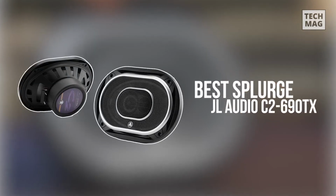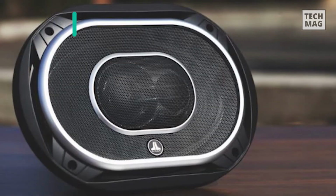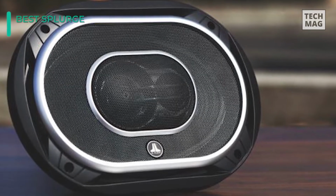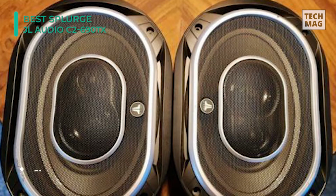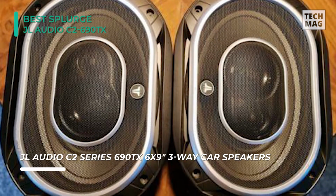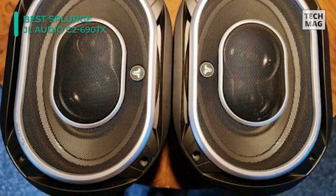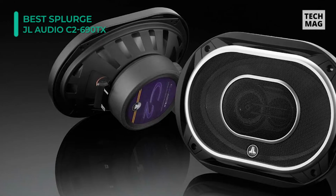JL Audio's C2 speakers produce a great performance at a great price. The C2 690TX is a 3-way 6x9 speaker, so naturally, they're recognized for their great coverage and a full range of sound. But what's great about all JL speakers is that they've created a foundation of features and technology from past successful speakers, and the C2 690TX is no different to that fact.